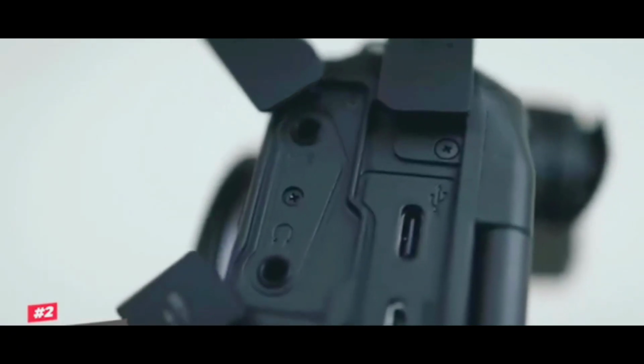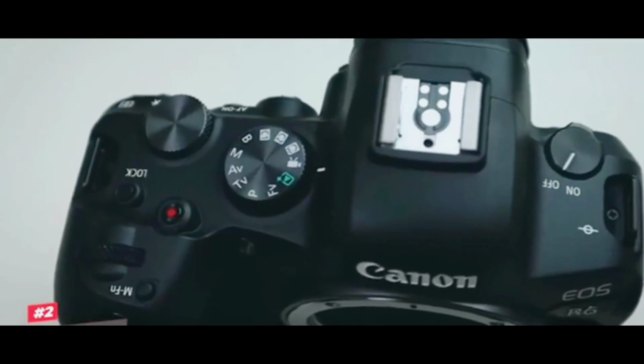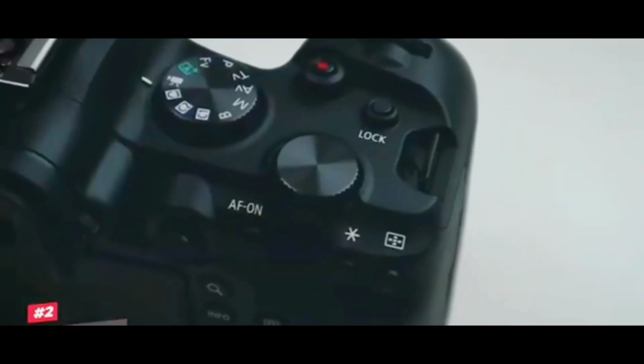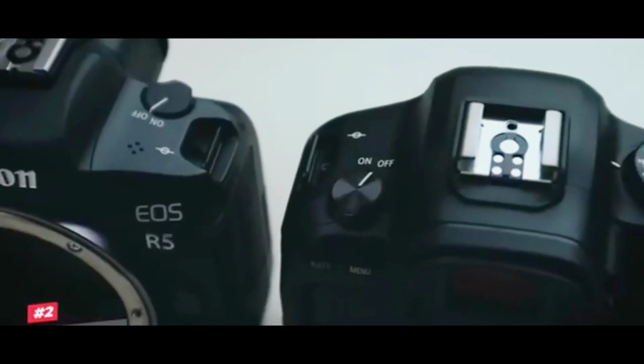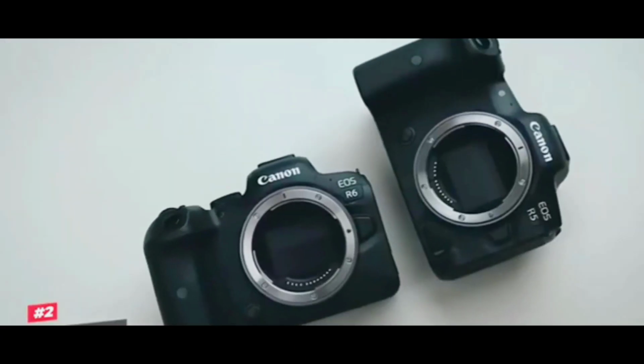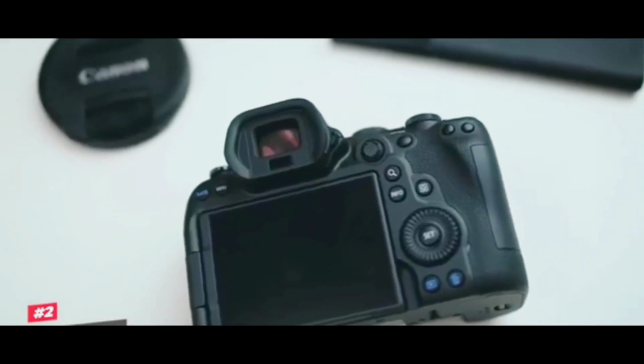The R6 can shoot bursts of 12 frames per second with the mechanical shutter, and if that's not fast enough for you, you could switch to the electronic shutter and blaze through at 20 frames per second. Compose your shots using either the electronic viewfinder or use live view and frame your image using a 3-inch rear touchscreen. When it comes to video though, things get a bit more limited.